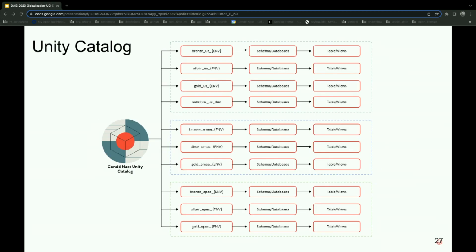So for Unity Catalog, I think this kind of comes back to this idea that there's really only two hard things in software engineering, cache invalidation and naming things. So Unity Catalog really gives us the hierarchical control and design that makes our lives a little bit easier. It's a single account with multiple workspaces across multiple continents.